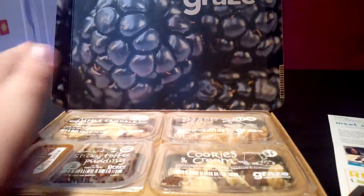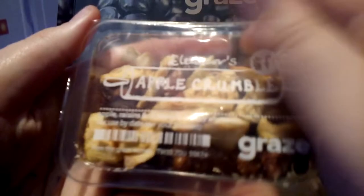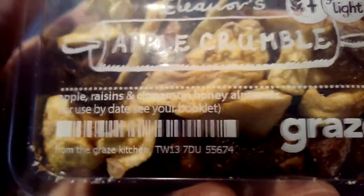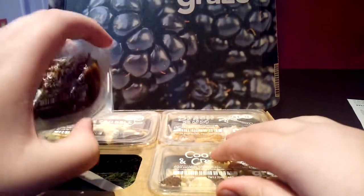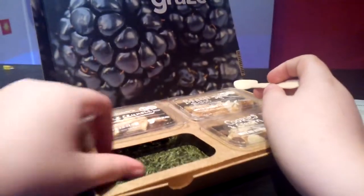Right, so what have we got? Top left, apple crumble, which is apple, raisin, cinnamon, honey, and almonds. Then peach rum, which I think I've had on this before. The banana, the pineapple, and the coconut. This is sticky toffee pudding. Oh, I love this. You can put it in the microwave if you want. Sometimes it goes a bit bubbly, but then you just pour it over like that. So good. It comes with a little spoon. They put napkins and spoons in every one.